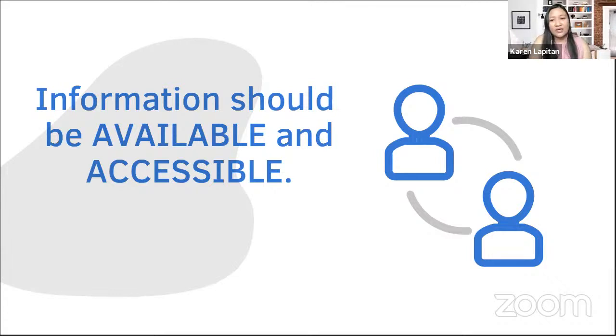Later, may... Hindi. Pwede kong i-share. May matrix kasi na pwede tayong gawin.